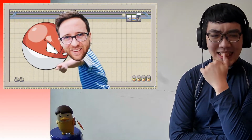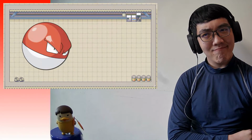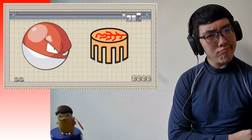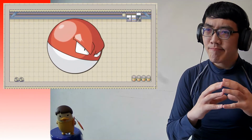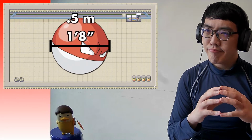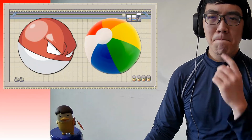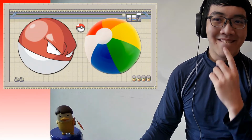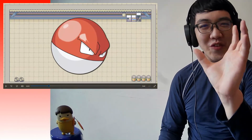Well, we don't, really. I think Voltorb works in a completely different way from this, simply because the energy release requirements are far too high for these electric organs to be of much use. Voltorbs are pretty big. They're half a meter wide, which is about the size of a beach ball, which not only makes it hilarious that anybody could ever confuse them for a Pokeball that's meant to fit in your hand.